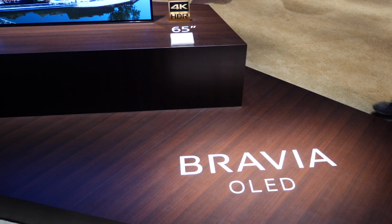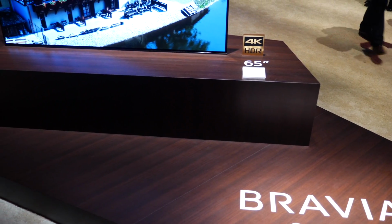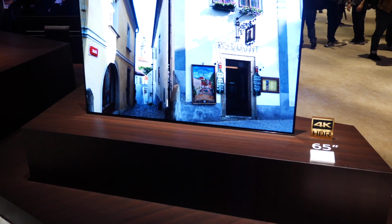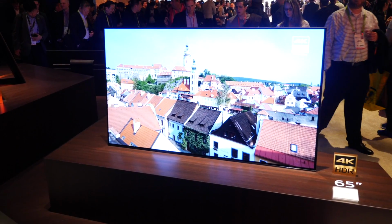The new model is the AF8 series, so it sits just below the A1, which continues as our flagship OLED model for 2018, and it features all of the same kind of unique DNA that we've seen already in the A1. We didn't want to dilute that Bravia OLED message, so picture processor-wise, we've got the X1 Extreme, as we saw in the A1, and the very unique Acoustic Surface technology as well for the sound.